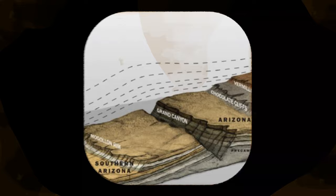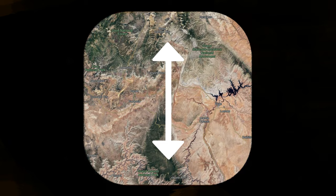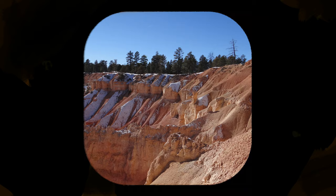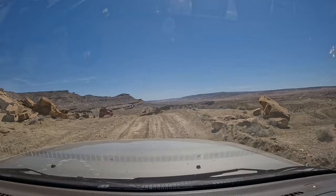The Grand Staircase got its name from the various rock layers that form terraces which resemble a set of stairs. This succession of unbroken rock layers displays more of Earth's continuous geologic history than any other place on the planet, and stretches from the Grand Canyon in the south to Bryce Canyon in the north. It is a place littered with sandstone cliffs, narrow slot canyons, arches, monoliths, winding rivers, high desert, dinosaur tracks, and fossils. Basically, an embarrassment of geological riches.